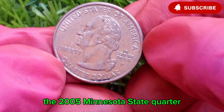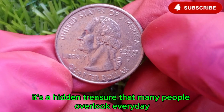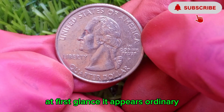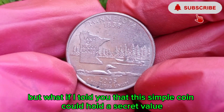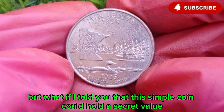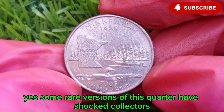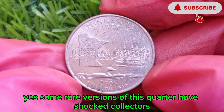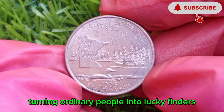The 2005 Minnesota State Quarter is not just another coin you might find in your pocket. It's a hidden treasure that many people overlook every single day. At first glance, it appears ordinary, just another piece of spare change. But what if I told you that this simple coin could hold a secret value far beyond its face worth? Yes, some rare versions of this quarter have shocked collectors with their unbelievable prices, turning ordinary people into lucky finders overnight.